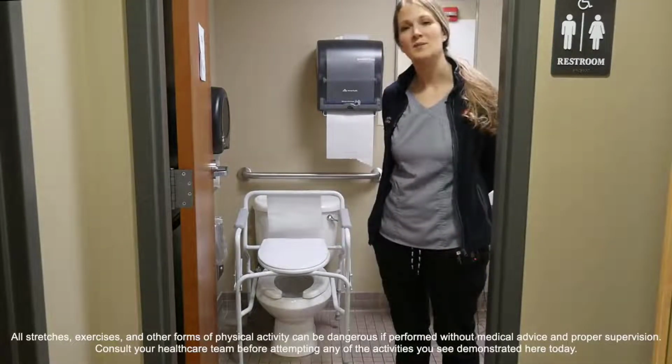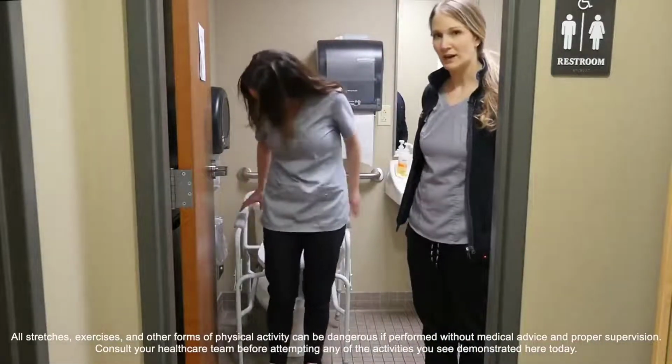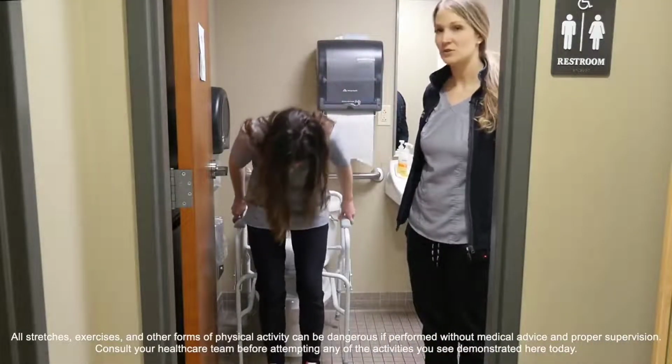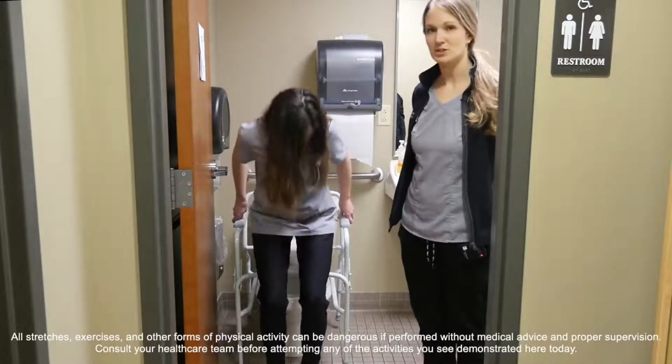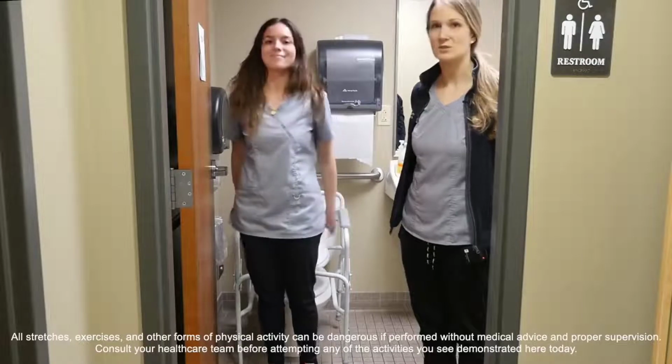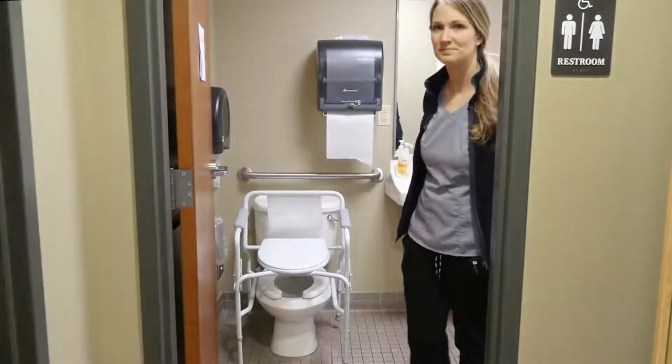Okay, Megan, go ahead and come in and demonstrate this. So you'll come right over and you can reach back for the commode handles and lower yourself down nice and slowly so you don't plop onto the commode, and then you can push yourself back up. So it makes the toilet a little bit higher, easier to sit up and stand up and down from.